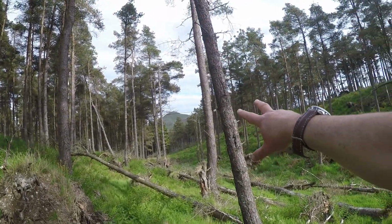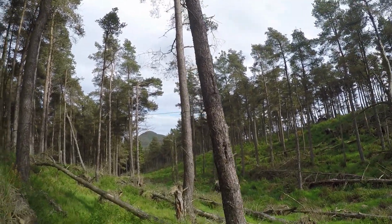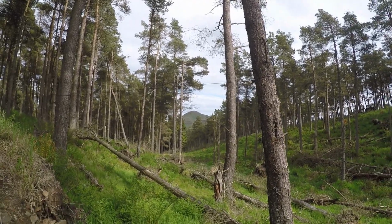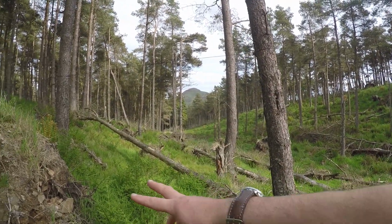So the line I've just put up, I'm not sure because of the angle, but you can see the hill behind. I quite fancy being able to hang here, but it's on a real slope, so I'm not sure. I'm going to chuck the hammock up and see if it's rubbing off anything.